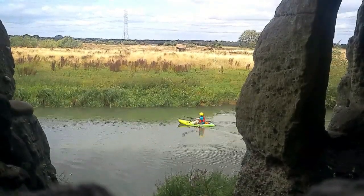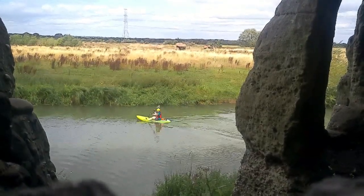Apparently otters have been recorded living nearby, but we didn't see or hear any. We made good use of the fireplace and had lunch before moving on.